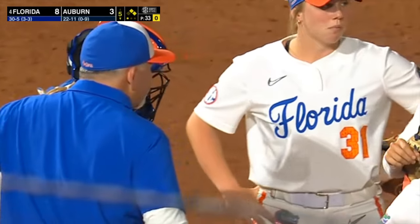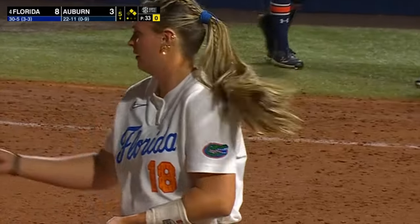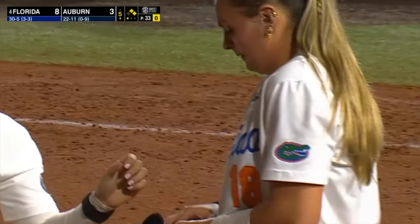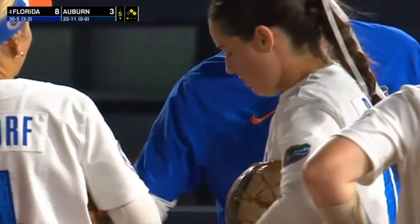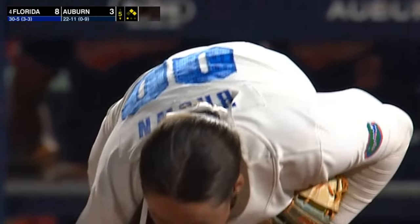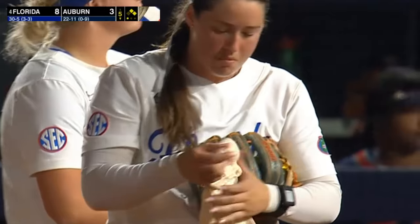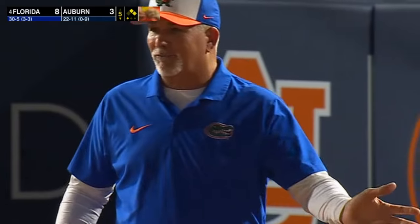As Georgia Lessman comes into the game to run at second for the Tigers, and Florida will be making a pitching change. Runners at first and second in the bottom of the 5th. Florida's got an 8-3 lead. We'll tell you about the new Gators pitcher when we return here to Jane B. Moore Field.